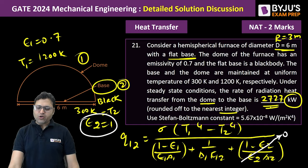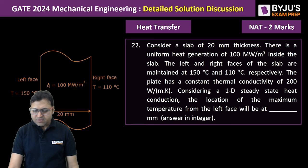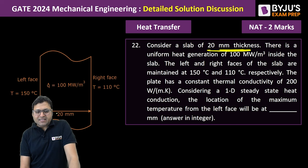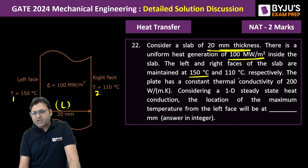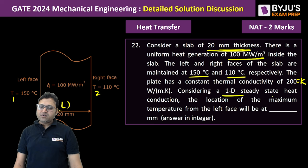Question number 22, the last question, right? Consider a slab of 20 mm thickness. The thickness L is 20 mm. There is a uniform heat generation of 100 megawatt per meter cube, that is Q dot, inside the slab. The left and right faces of the slab are maintained at 150, that is T1, and 110 degrees Celsius respectively. The plate has a constant thermal conductivity K of 200 watt per meter Kelvin, given. And consider one dimensional steady state heat conduction.